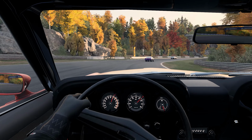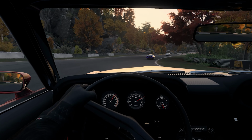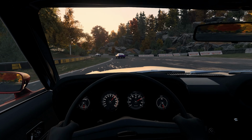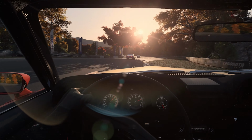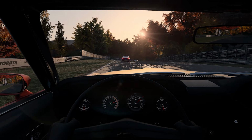Inside the cockpit, the Boss 302 offers a driver-focused environment with supportive bucket seats, a wood-rimmed steering wheel, and a classic dashboard layout. The interior is functional and straightforward, with minimal distractions and intuitive controls that allow the driver to fully immerse themselves in the driving experience.